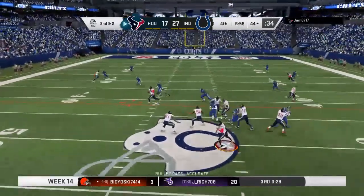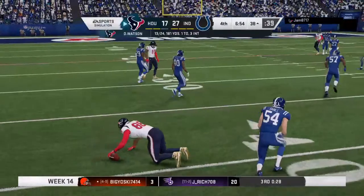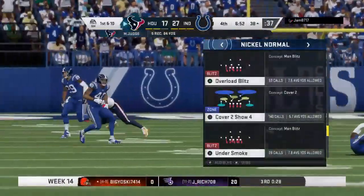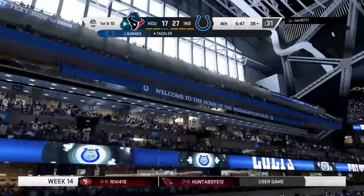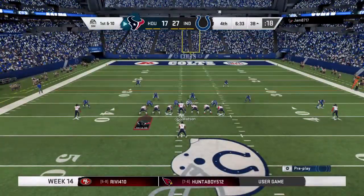From the 44. Watson, it's a short one here, complete to his tight end. And the stop here will come at the 38-yard line. 6 yards the pickup, and that's a first down. So signs of life in what's been a dormant offense in this second half.